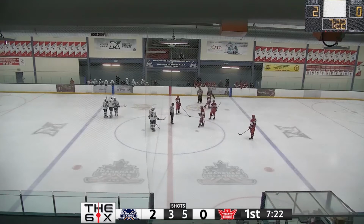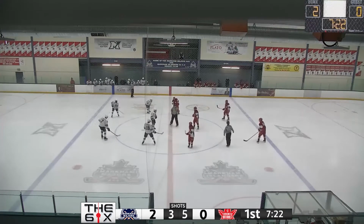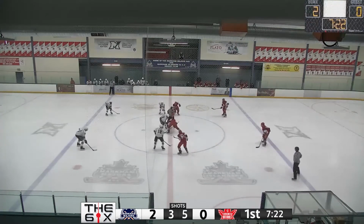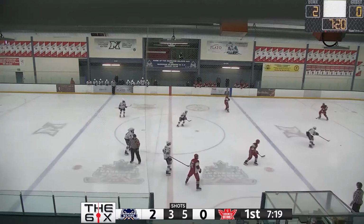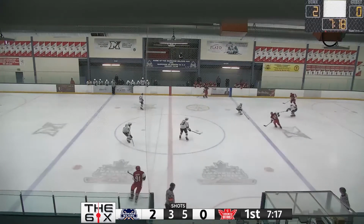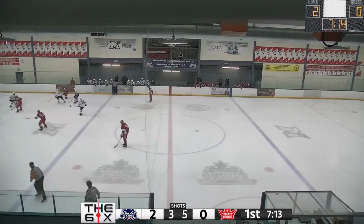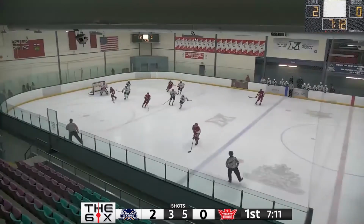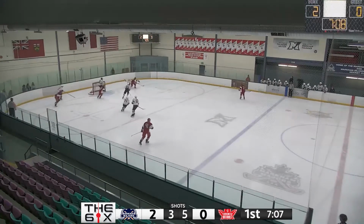Logan Durno, the first goal scorer, having a chat there. D-to-D pass. Puck is played in. The Nationals gaining a little bit of zone time here to the point. The puck is dumped in.